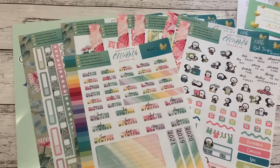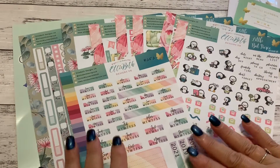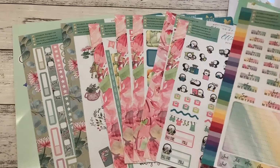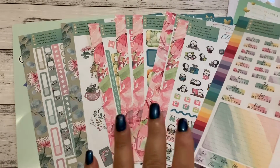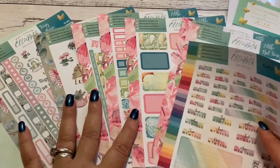Okay, so all of this came in my creative planning team pack. Beautiful, thank you so much. And excuse me. And we're gonna have lots and lots of fun using these beautiful, beautiful stickers.